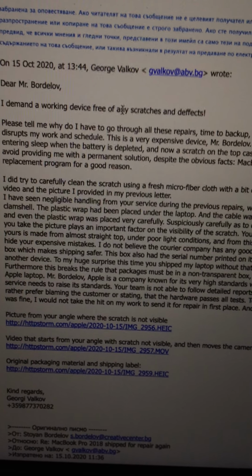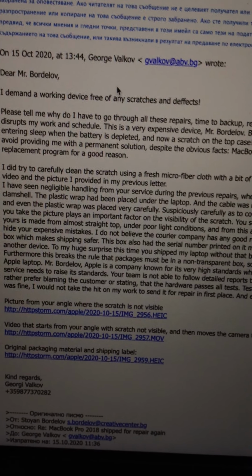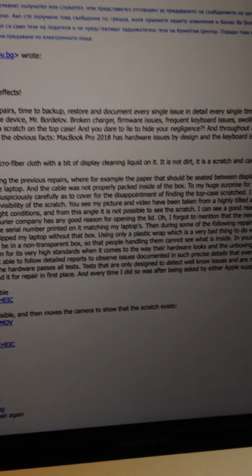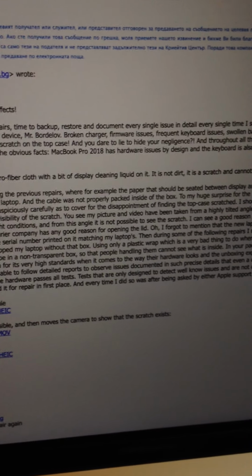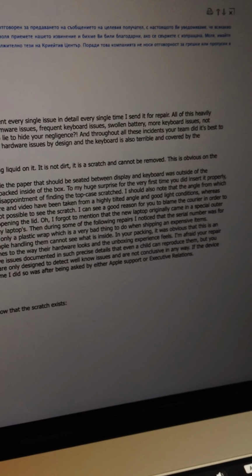"Dear Mr. Bordeaux", this is the technician who signed the document and worked on my laptop. "I demand a working device, free of any scratches and defects. Please tell me, do I have to go through all these repairs, time to backup, restore and document every single issue in detail every time I send it for repair? This disrupts my work and schedule. This is a very expensive device, Mr. Bordeaux. It started with a broken charger, firmware issues, frequent keyboard issues.